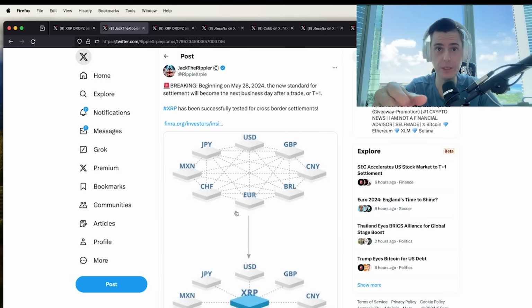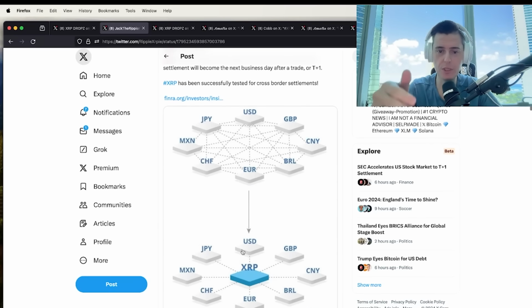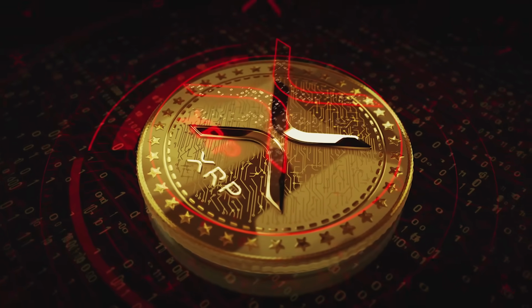We also have this great diagram. This is actually an older diagram, but it fits to what we're talking about here. So you see all of these different currencies. The Japanese yen, US dollar, Great British pound, Chinese, I think CNY is, I could be wrong there, so don't shoot me. But the Brazilian real, euro, there's all these different currencies. And what these currencies need is a settlement asset in between all of this to happen, okay?